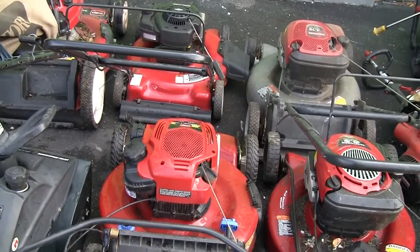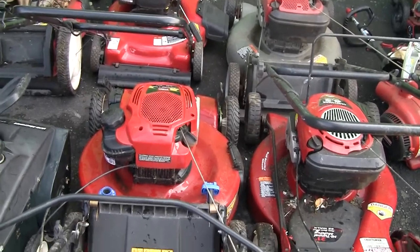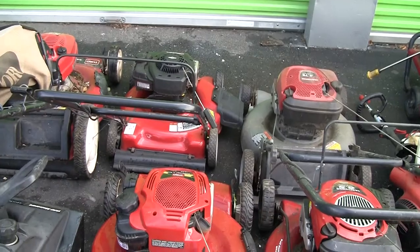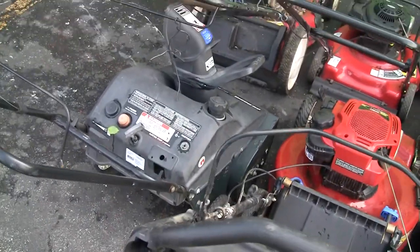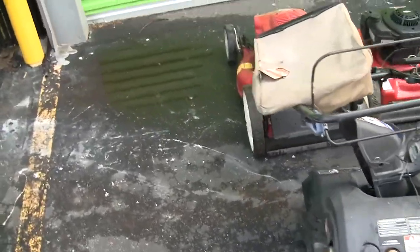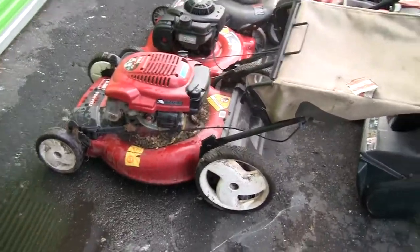Incredible. And one of those cheapy $150 lawnmowers that they sell in Walmart and Home Depot. Sorry. Snowblower engine shot, but I can use that cover and post it up on eBay. People always can use them. And I got this Toro here with the bag.